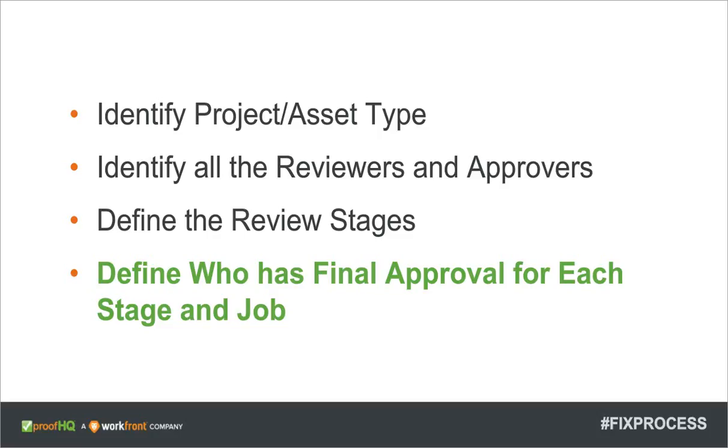So make sure that your workflow offers sufficient flexibility to allow you to support different roles. But also draw some lines. Make sure that somebody is designated as final approver. Because without accountability, the review stage can be held up by indecision or bogged down by endless rounds of discussion. And you don't want that.